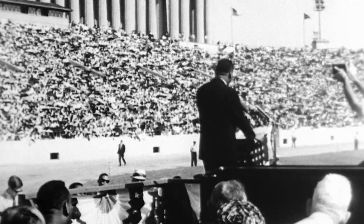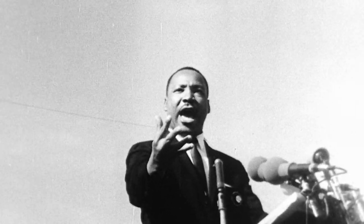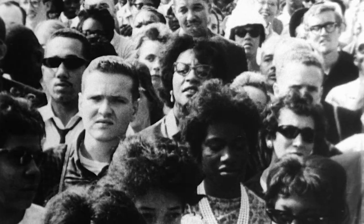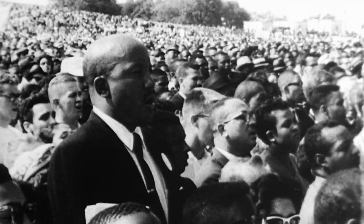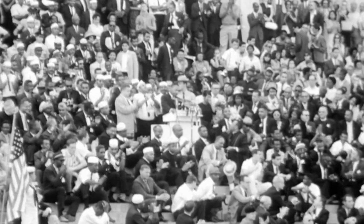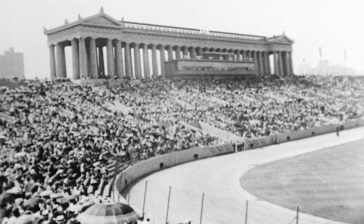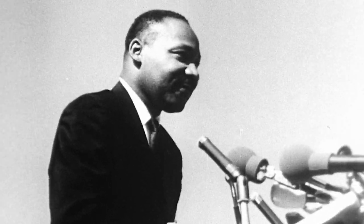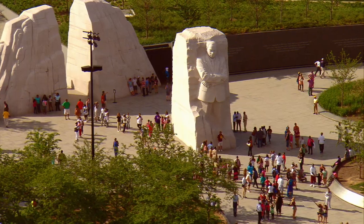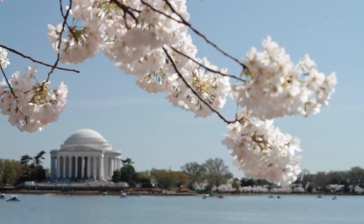At this time, there was a lot of segregation between races, and African-Americans were not treated equally. MLK led many marches, and inspired the masses with his moving speeches, such as the famous I Have a Dream speech. That speech was actually originally given right here in D.C. during the March on Washington for Jobs and Freedom in 1963. Dr. King was an important figure in the civil rights movement, and his work resonates to this day.